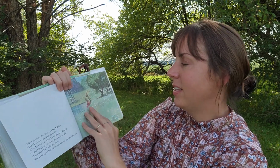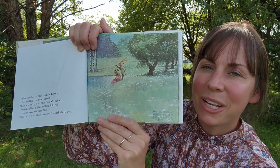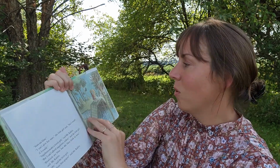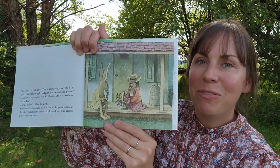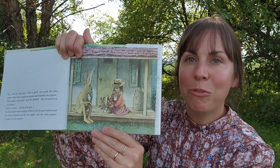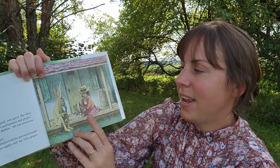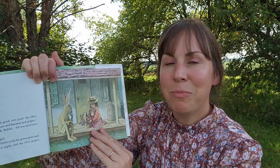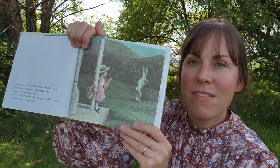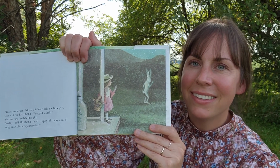Oh, look at this cute little picture. Frolicking in the meadow. What ends up happening is the girl and the rabbit decide to give her mother, for her mother's birthday, a basket of fruit that has all of the different colors that they've talked about. So the basket has bananas for yellow, and apples for red, and a green pear for the color green, and purple grapes. Here is the little girl going home to give her mother the basket, and the rabbit saying goodbye.